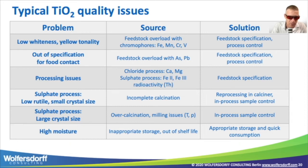Another problem in the sulfate process is actually if we have a large crystal size. So we don't get the optical properties because the crystal is too big. And this could be because of the over-calcination or with milling issues. Solution, again, in-process sampling control alongside the process. Both processes, actually chloride and sulfate processes, need to take a lot of samples to make sure that all things are aligned. With regards to plastics, we have already mentioned what high moisture content on the pigment could do.